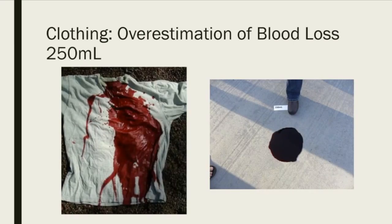Clothing here, we have this overestimation of blood loss. This looks very graphic, it looks very scary. So I do have the two pictures compared side by side for you. This is a significant amount of blood loss in this case, but oftentimes, especially in the emergency department, I can tell you people come in and their clothes are just covered. You're sitting there and you're trying to figure out exactly how much they did lose because it is such a graphic scene.